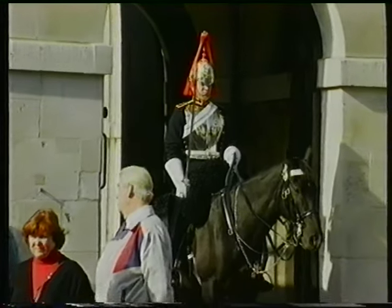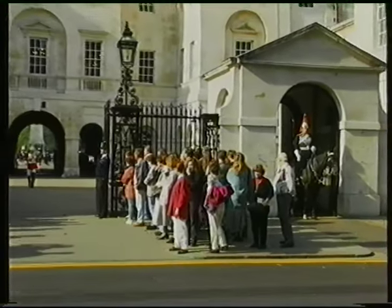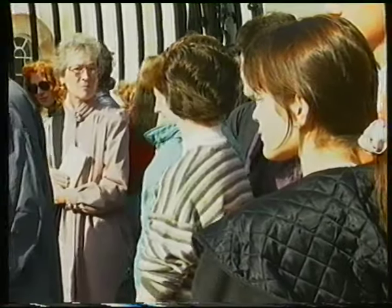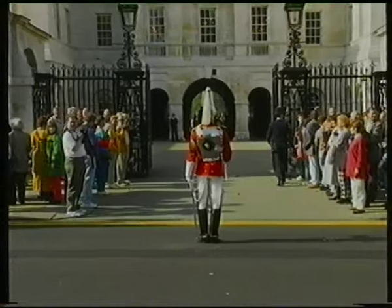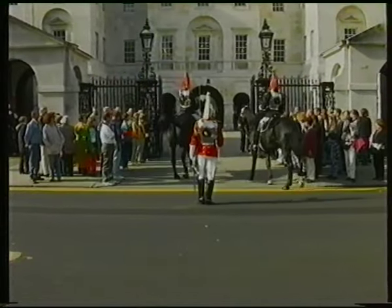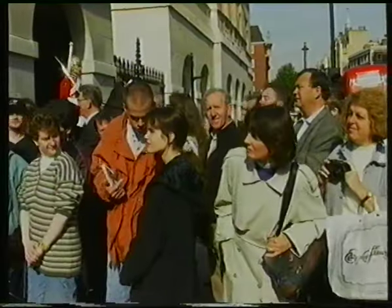The Blues and Royals, their duty over, are due to be relieved, and it's this moment the public have been waiting for. The crowds gather round as the corporal in charge comes out into Whitehall to stop the traffic. As their reliefs enter the boxes from behind, the old guards come forward, turning in the road and back into the yard as the Life Guards take over for the next 24 hours.